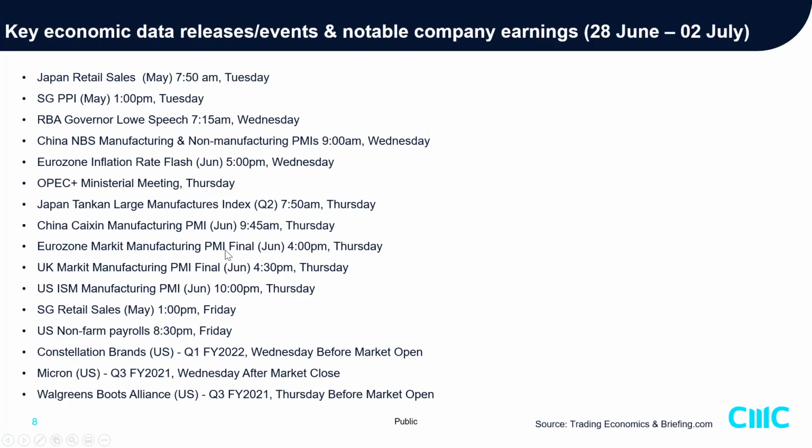The rest will pretty much be PMI data as well. What's important for those who are trading in the FX market will be US non-farm payroll. This is the key employment data to look at the current status of the labor market in the US, for the month of June. My apologies. It's at 8:30 p.m. on Friday. All these timings are in Singapore time.